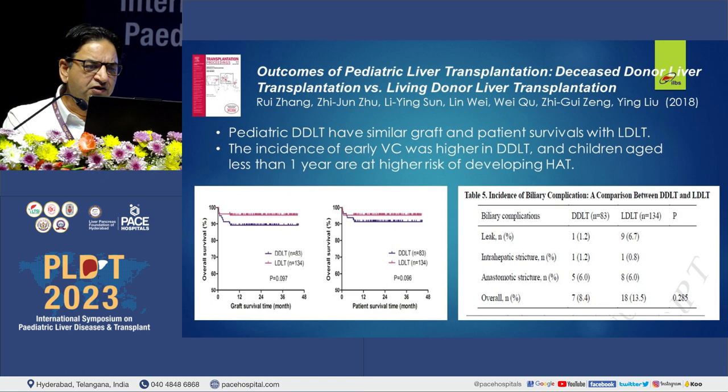So what are the outcomes of patients when we look at DDLT versus LDLT? There are always controversies, especially in adult hepatocellular carcinoma. But what are the results in hepatoblastoma for the kids? The data actually shows that the outcomes are similar for DDLT and LDLT. So this is the latest series data.